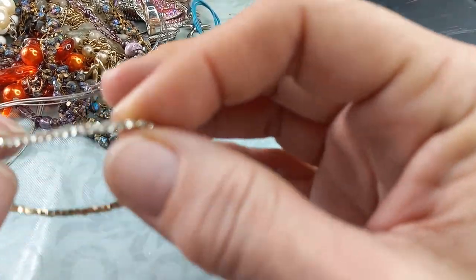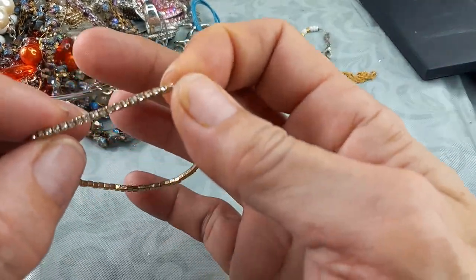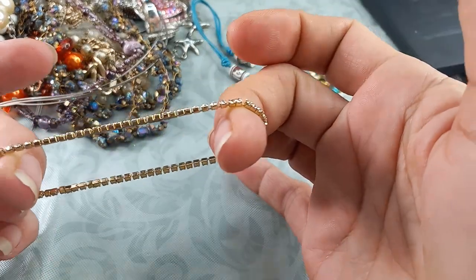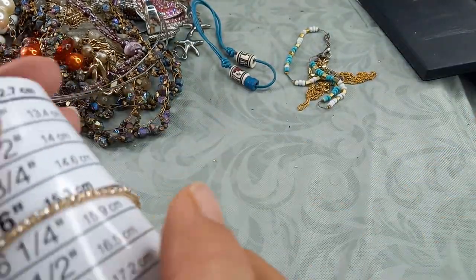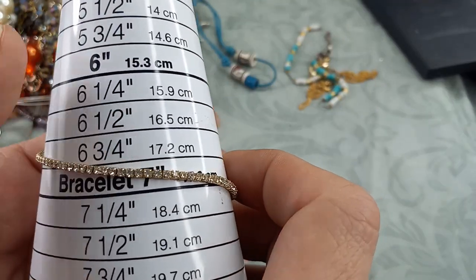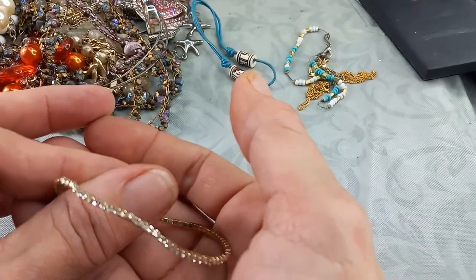Oh, I like this. This is very dainty. Gold tone with little rhinestones. Just making sure the rhinestones are all there. Yes, they are. It is stretch. She measures in naturally at a 6.5, but you could go up to probably a 7 comfortably. That's really pretty. Let's do her for 3.